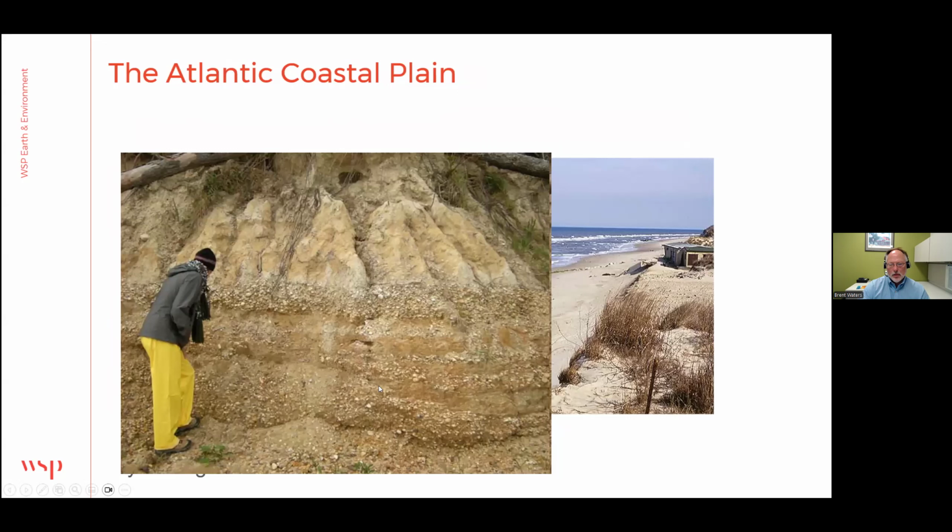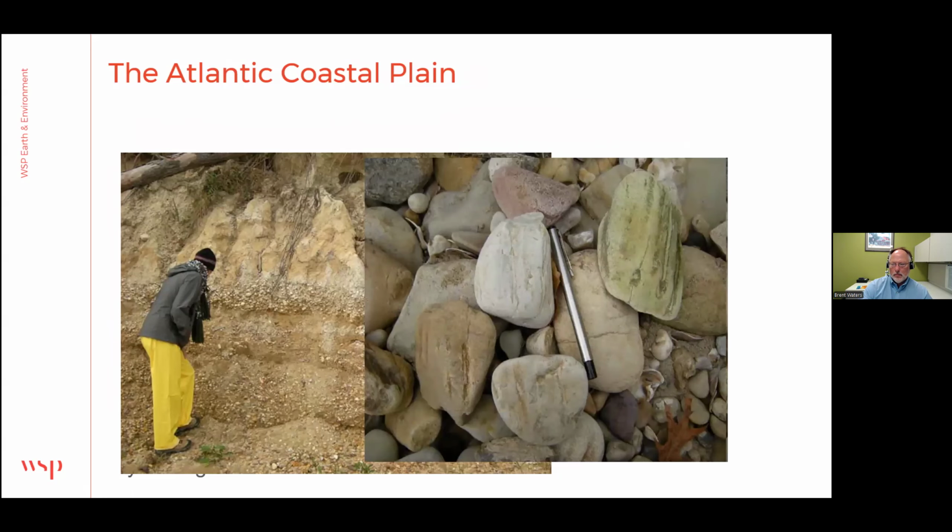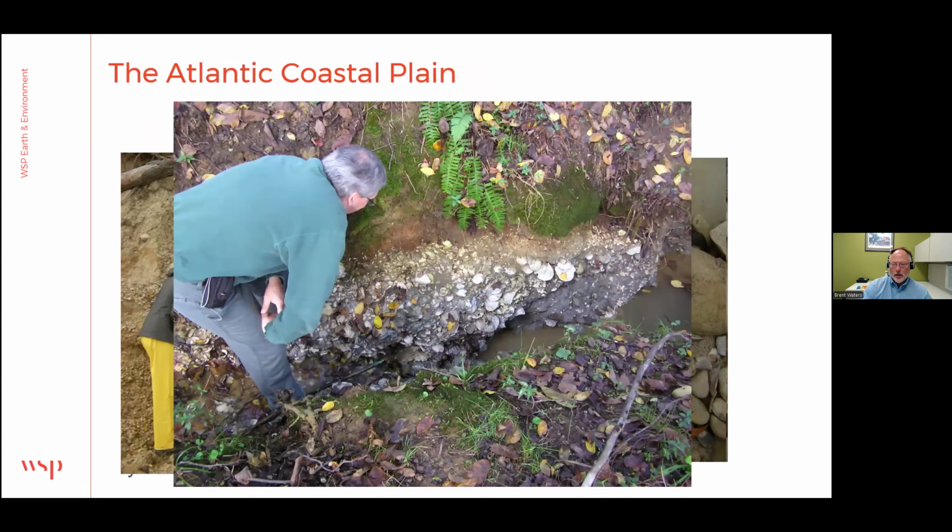So from I-95 back to Virginia Beach, the seas transgress, regress several times, and that's why you end up with sand and gravel deposits that look like river deposits, but they're on top of a terrace or top of a ridge. They were deposited a long time ago when the sea levels were up. And then of course shell beds, up in high elevations, 100 miles inland of where the ocean is now.